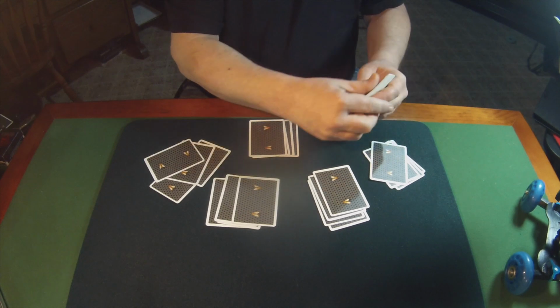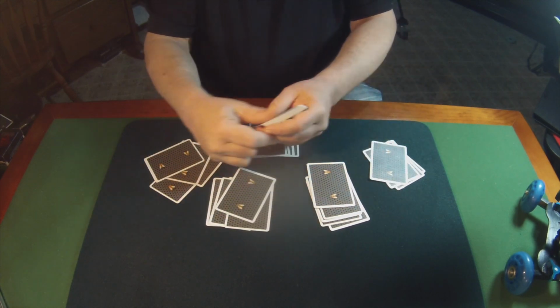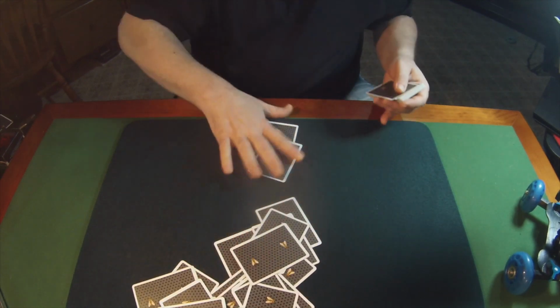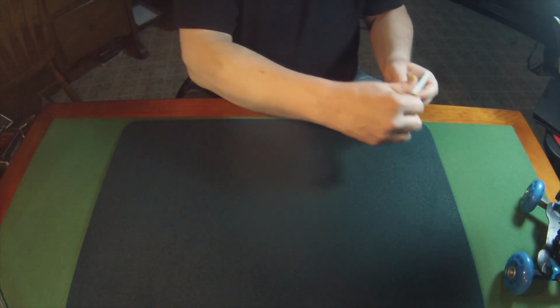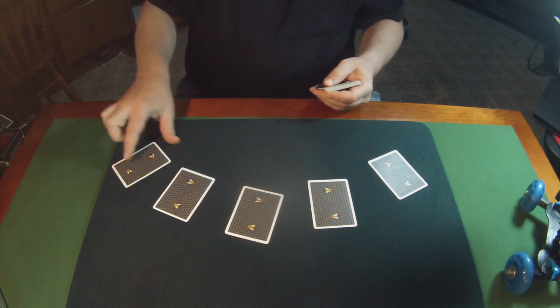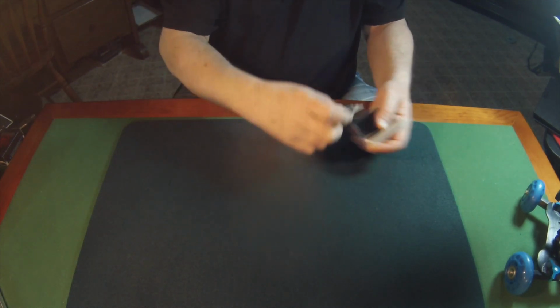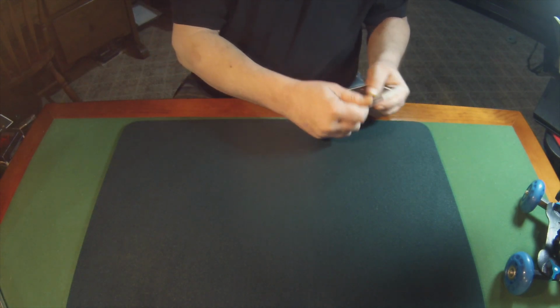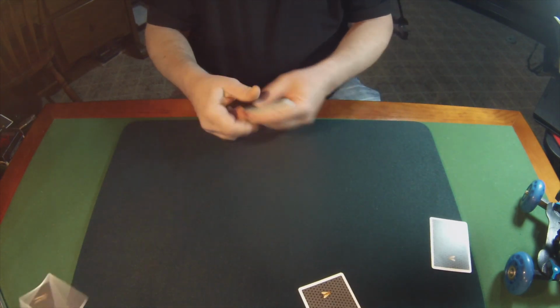See how they're slanted? And again, if they're all slanted, that's fine, but that can be suspect for some people. See that slant? You want to avoid that, which is why I suggest sailing. Okay.